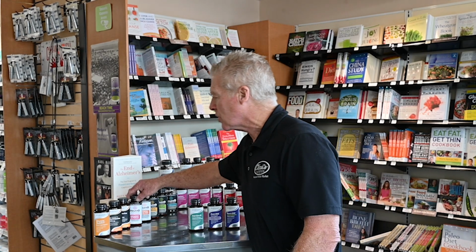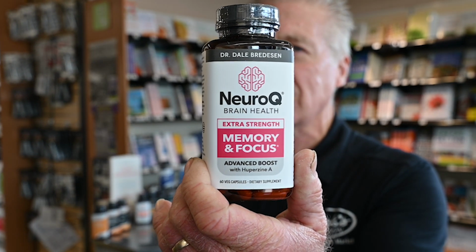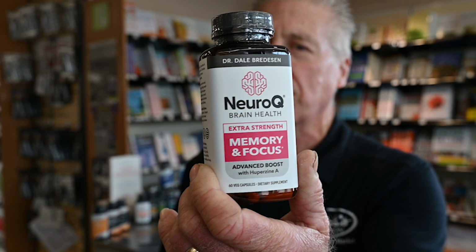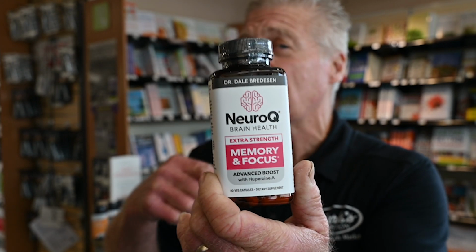So we'll start with NeuroQ. This is the advanced memory support formula with huperzine A added to it. One of the things it has in it that's kind of unique is the propolis extract. It also has some green coffee bean. You actually notice it when you take this.